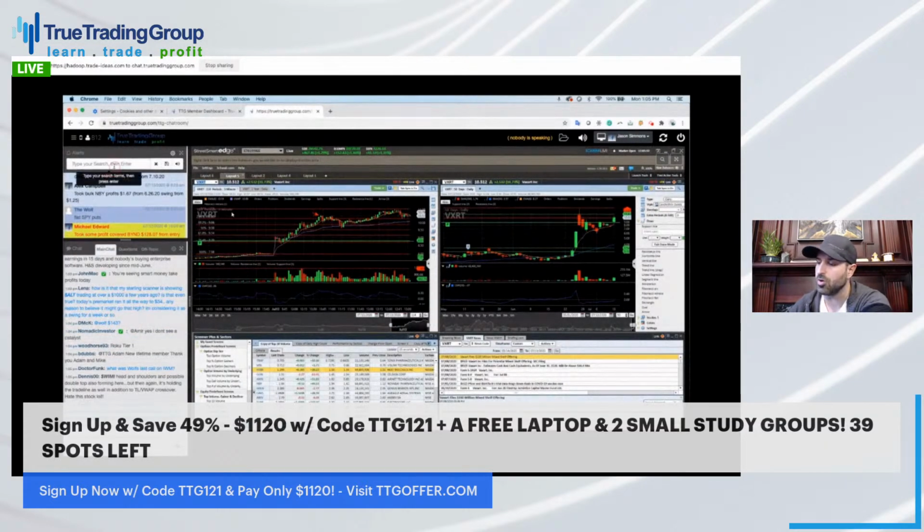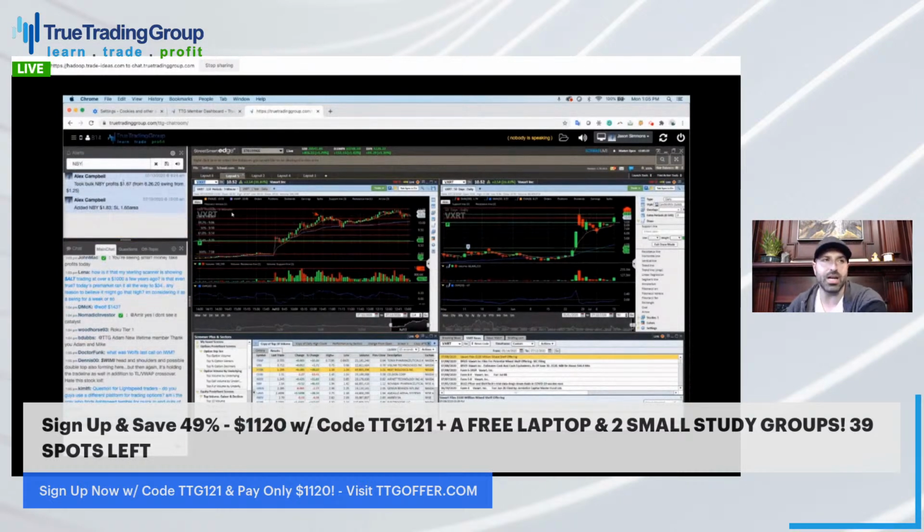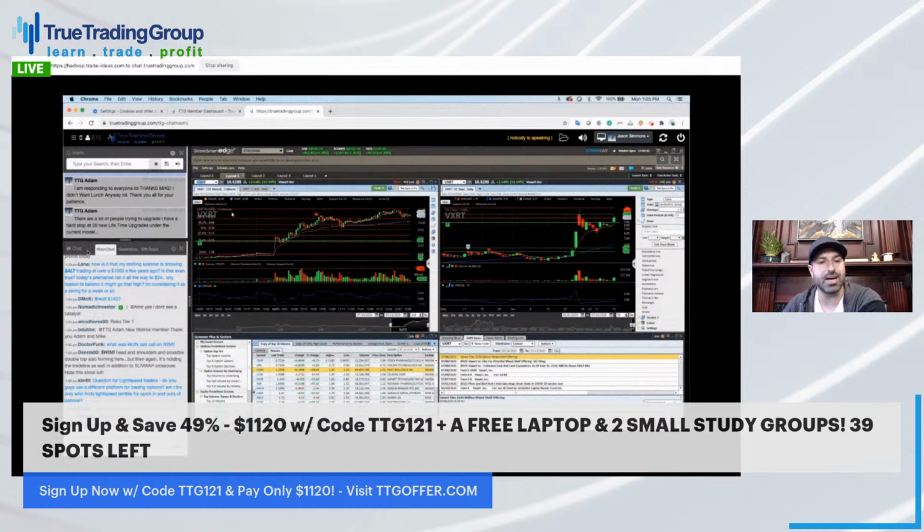You're also going to get to use our mobile app, which will let you be connected to chat even if you're not in front of your computer. You can see the screen share. You can get real-time push notifications whenever a moderator enters or exits a trade. As long as you can listen to music at work, you can use that mobile app.